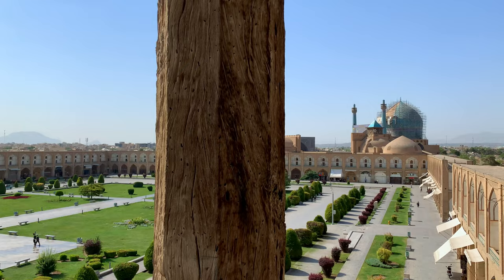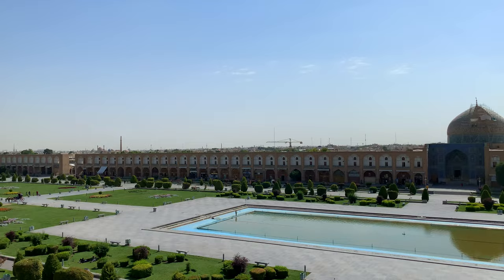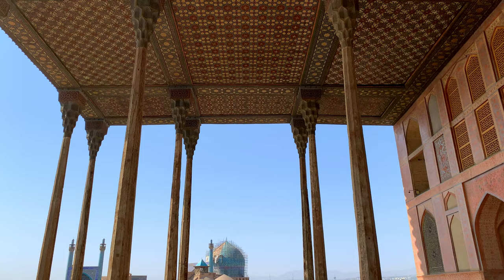Safavid kings sat on this balcony to watch polo matches, fireworks, military parades, and other glorious ceremonies held in this square. Eighteen plantain wooden columns, which were covered by mirrors in Safavid era, are holding up the ceiling of this balcony, which is decorated with carvings and paintings.